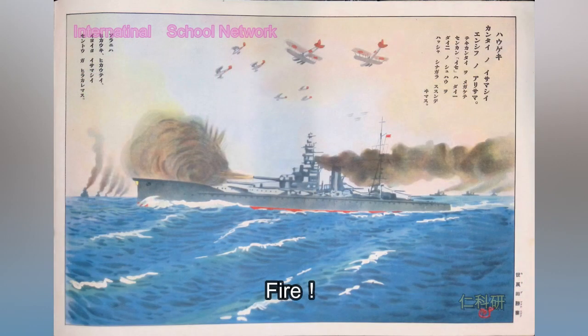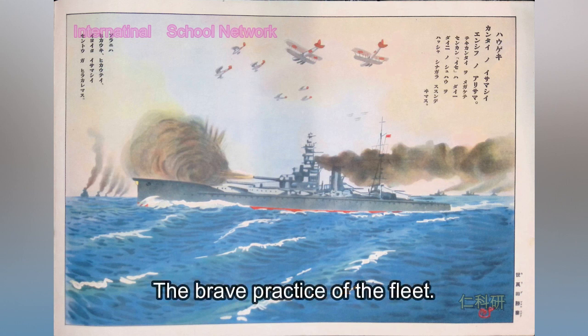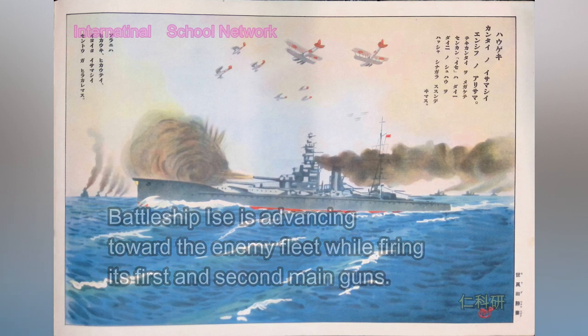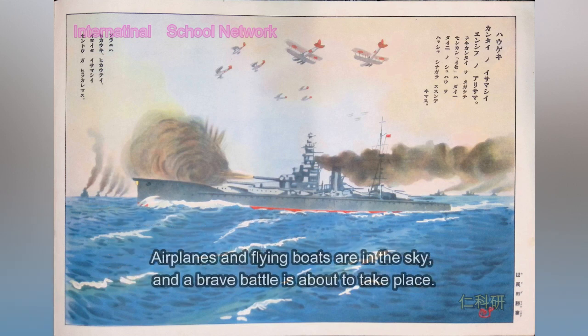Fire. The brave practice of the fleet. Battleship ISE is advancing toward the enemy fleet while firing its first and second main guns. Airplanes and flying boats are in the sky, and a brave battle is about to take place.